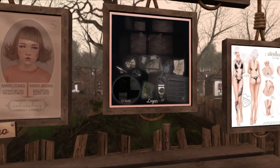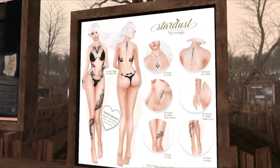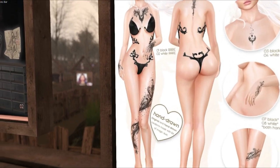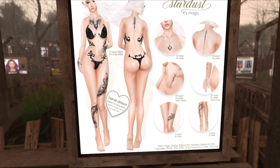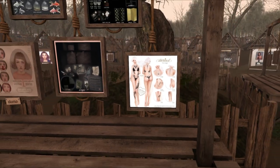I have it though. It was in the blogger box, so I can res it out later and I'll confirm it for you guys. Over here we have Stardust, and it looks like we have tattoos. They are hand-drawn. Oh, how cute are these? I love the one right over here that's like almost sparkles on the legs. Look how pretty those are. They almost make me think of like black peacocks. How cute. I like those a lot.